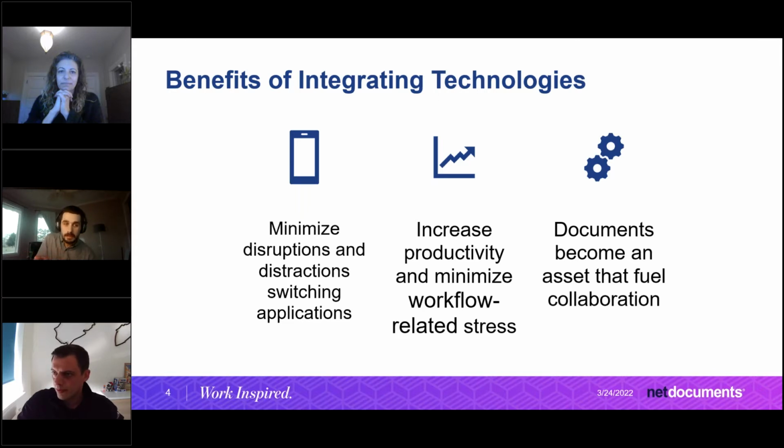So integrating technologies, it's great. It minimizes disruptions and distractions from switching between applications. It definitely increases your productivity, minimizes your workflow-related stress by bringing things in and out. And it allows your documents, the work that you do, to become an asset to fuel collaboration as these different tools talk together.